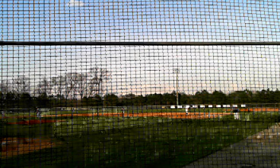Coward gets a signal from down the third baseline coach there. We got 1 out here in the second inning. First pitch right down the middle, strike 1. So the pitcher here has kind of settled down, throwing the ball pretty good.